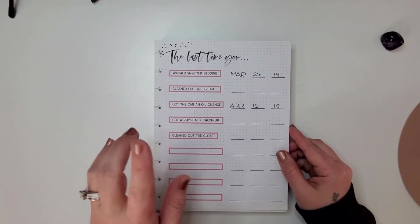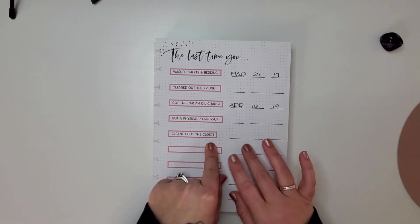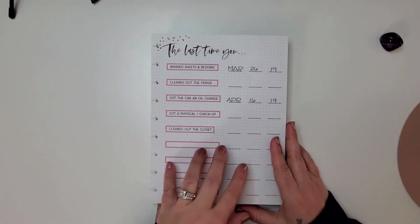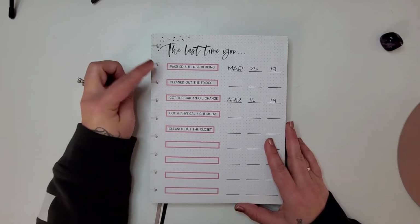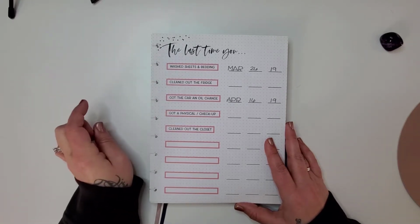So the first one is The Last Time You. I can't remember what planner this was from. I really wish I could remember, but it was a couple years ago, so I'm not 100% sure. But yeah, this is called The Last Time You, and it's got things like wash your sheets, clean out the fridge, get an oil change, get a checkup, clean out the closet.